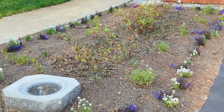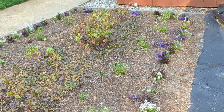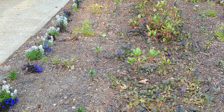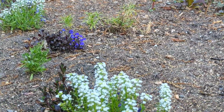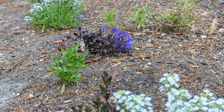If you'll remember, near my side walkway is this bed here, where I used to have 3 arborvitae that I pulled out. So we planted together a bunch of rhododendron, and there's also some lobelia, there's alyssum, there's vinca, there's candy tuft. There's all sorts of good stuff in here. It's going to take off. Just give it some time.